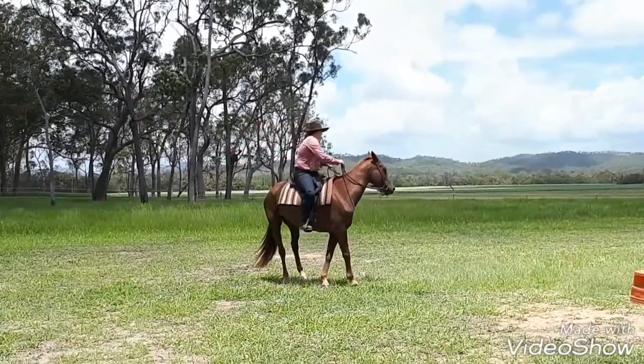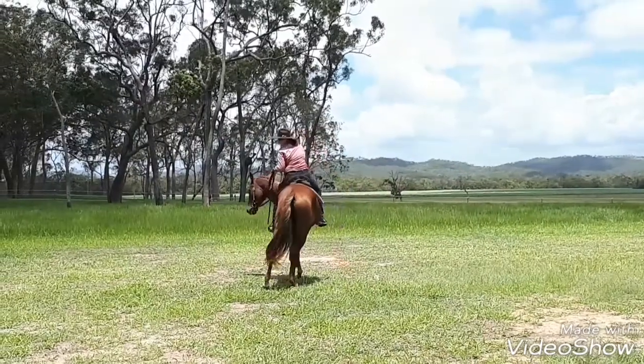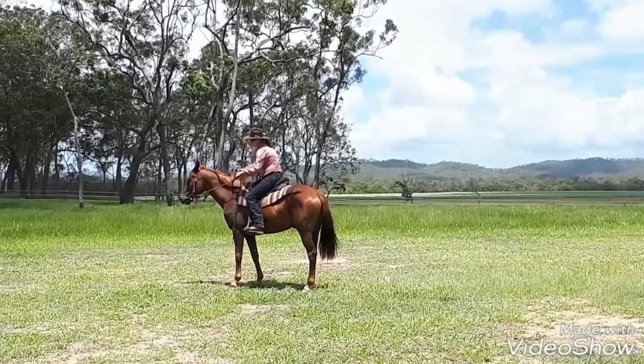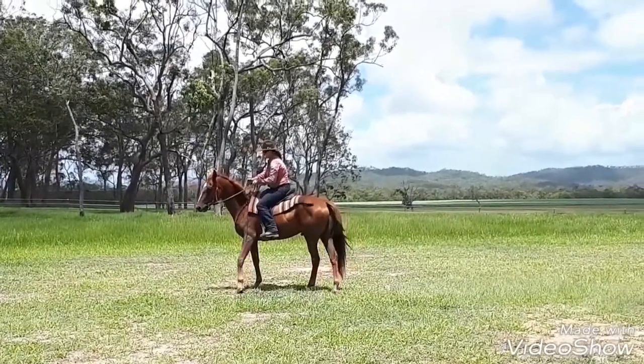Here I'm explaining to Jade the leg and the rein cues used to perform a basic pivot and side pass.